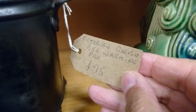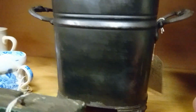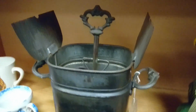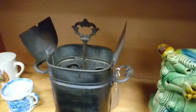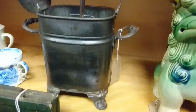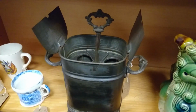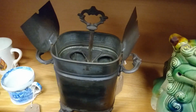Victorian boiled egg warming pan, £95. I think that's a really cool thing. Real unusual piece of kitchenalia. I've never seen it before. I quite like that a lot. But my wife would kill me if I brought it home because I'm not collecting egg warming pots.